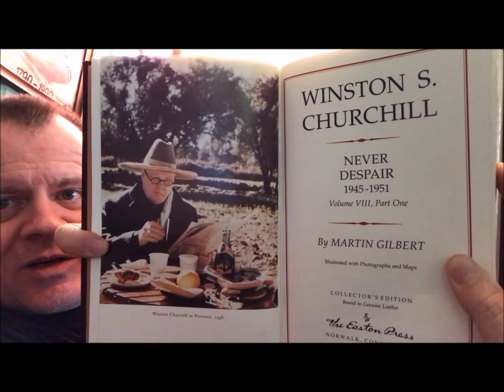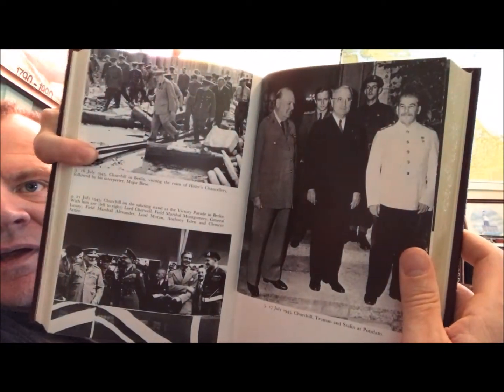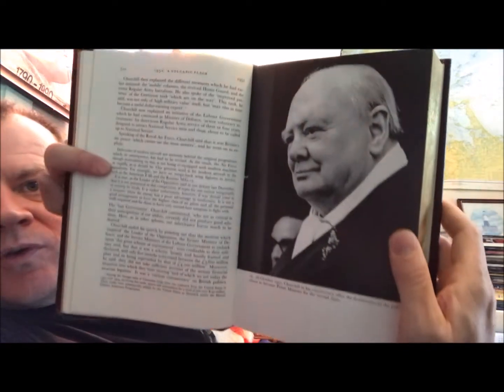It's a fantastic photo of Winston Churchill in Provence. How you like that hat? Isn't that thing great? Volume 8, Part 1. And then, finally, the penultimate volume, Never Despair, 1951 to 1965. This is Volume 8, Part 2. And let's see here. Wonderful photo there.